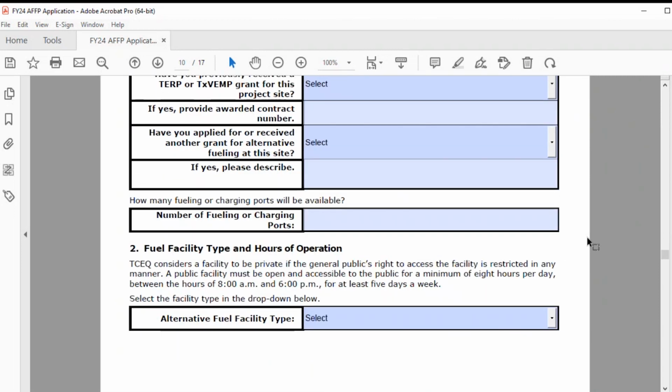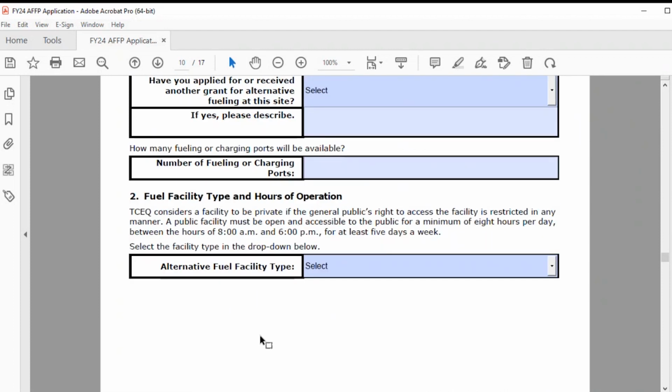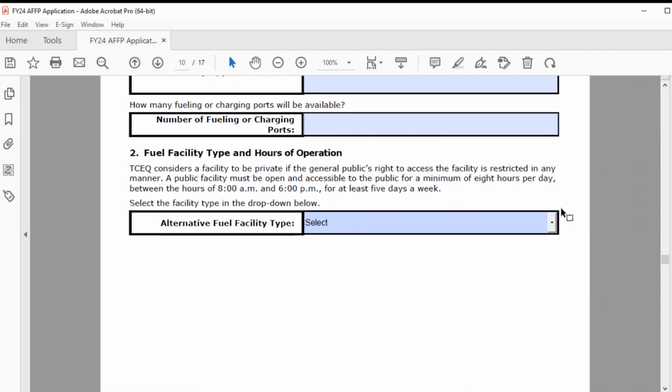Next, advise how many fueling or charging ports will be available at this site. And then as far as the facility type and hours of operations, we do consider a public facility to be one that is open and accessible to the public for a minimum of 8 hours per day between the hours of 8 a.m. and 6 p.m., at least 5 days a week. A private facility is considered private if the general public's right to access the facility is restricted in any manner. So please select if you have a public or a private location.